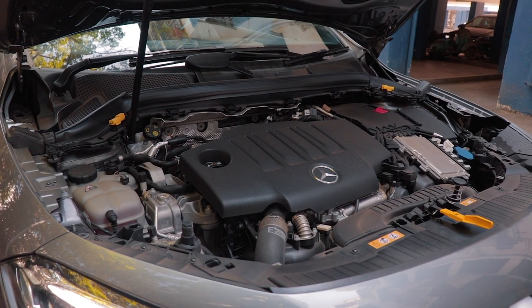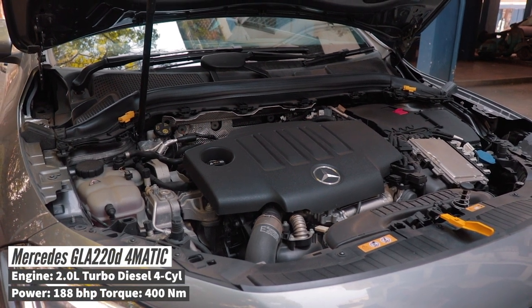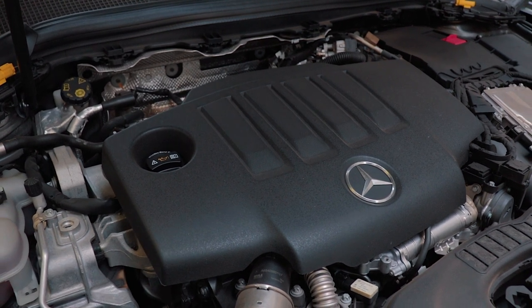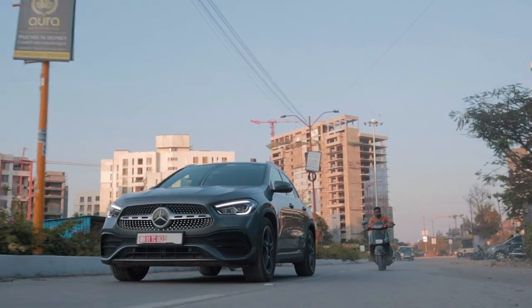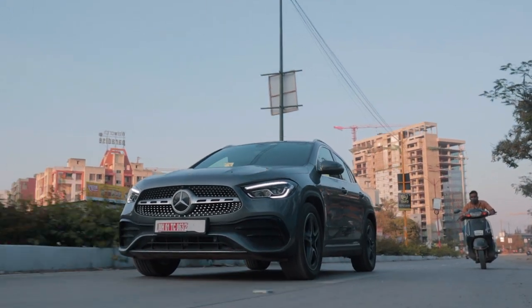When it comes to the engine, the 2-liter 4-pot with 188 bhp and 400 newton meters of torque does a beautiful job at being able to overtake with a lot of punchy torque. It's delivered very soon in the rev range and it feels nice and punchy. The GLA boasts of a 70-liter tank, which with its 2-liter diesel, means it can do quite a lot of long distances at cruising speeds.